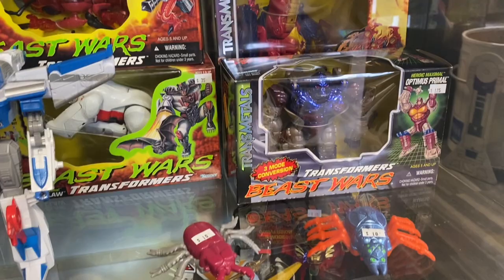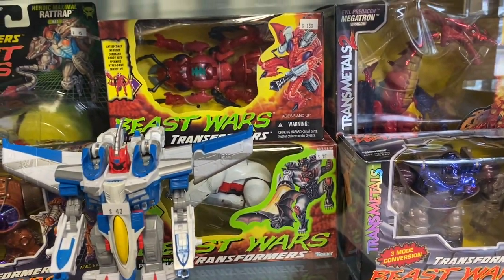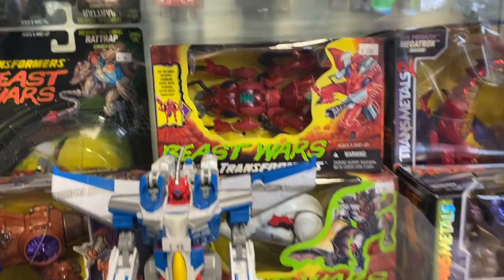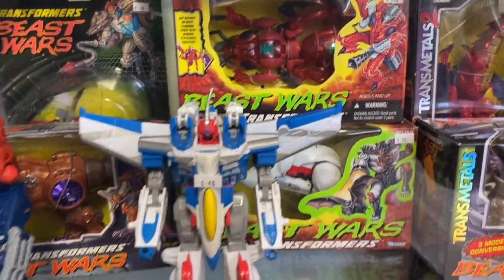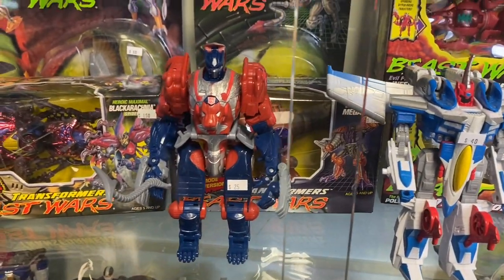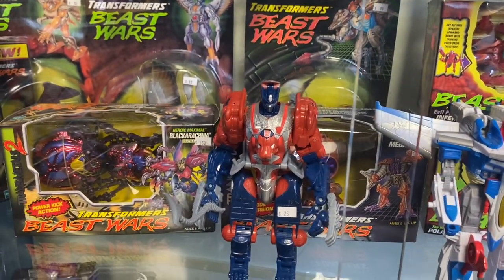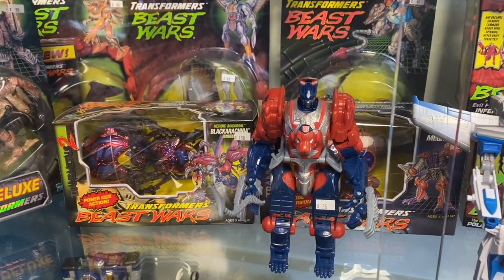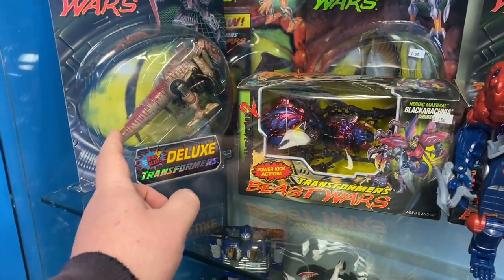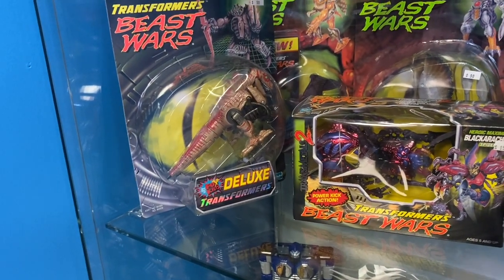Oh boy, we have some Beast Wars. How much is that Inferno? 150? I love the Beast Wars. That was technically my, oh look, original Rattrap. That was technically my first exposure to Transformers. The world of Transformers was Beast Wars. I got that for Christmas one year. Love that. I still have my original.